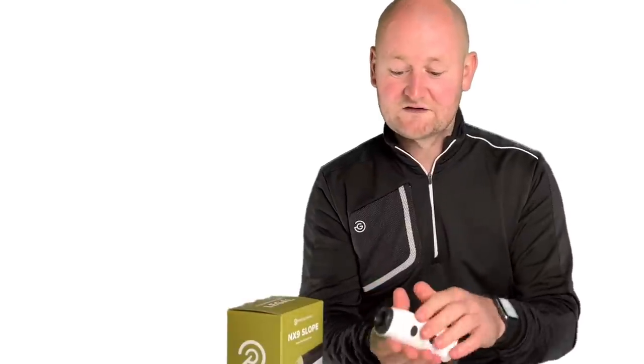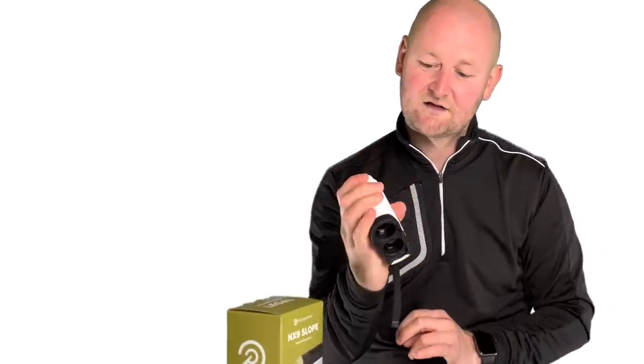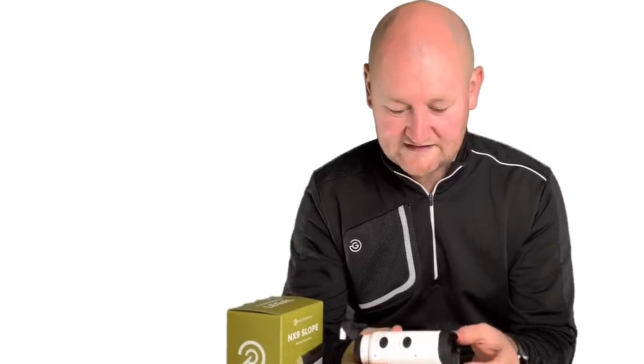But feel wise, it's got that sort of rubbery feel to it, so it feels good in the hand. We've got a little nodule here for it to sit into the thumb quite nicely. Place it up to your eye, feels good. In terms of ease of use, we've got the power button to turn it on and get your yardages, and the mode button for switching from yards to meters.